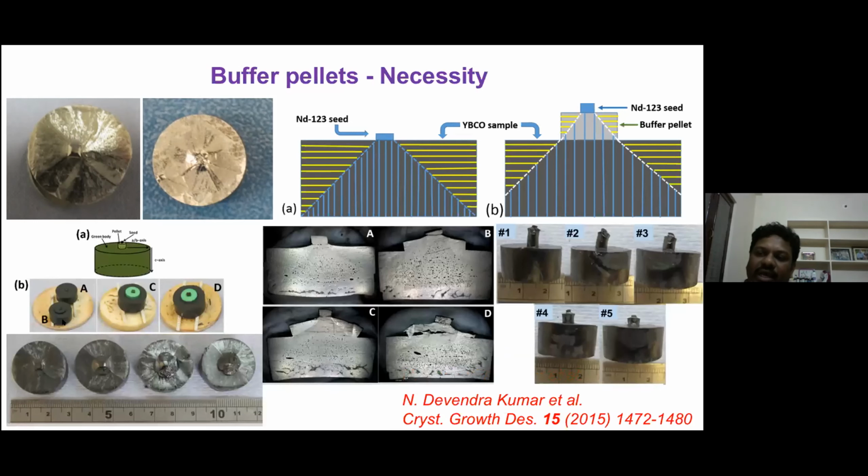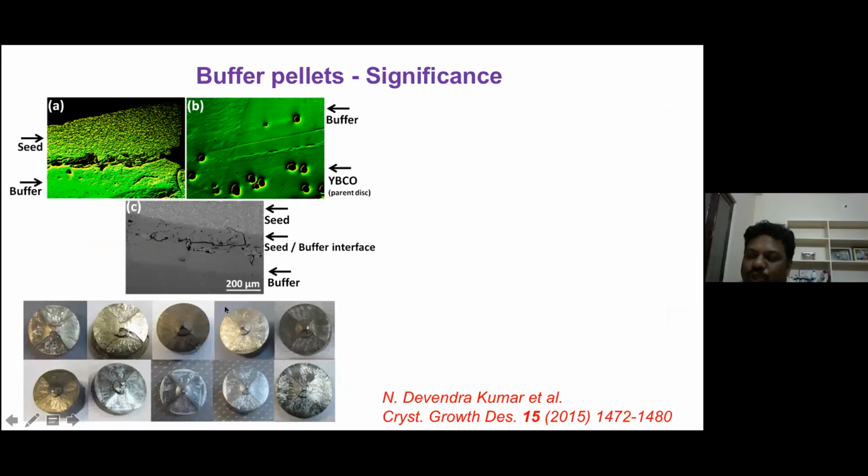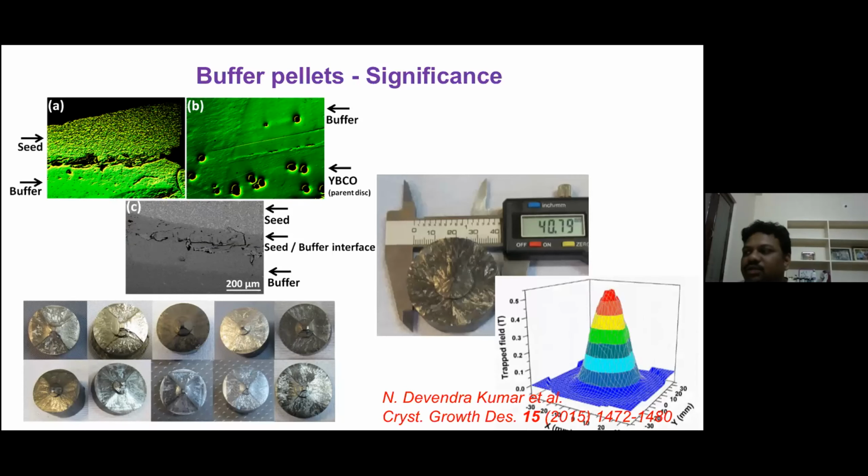But if you use a carefully designed buffer pellet strategy, then the reliability with which the single grains can be made is much, much better. So we have done detailed work to see what buffer pellet composition is made and how it can be used to transform in order to produce large single grains more reliably. And also the advantage with using buffer pellet is the seed crystal is basically neodymium, which means the lattice mismatch effects are all absorbed within the buffer pellet, which means your sample is very clean and free from these artificial defects, which means your sample has fewer cracks and pores, which is an added advantage with the buffer strategy.